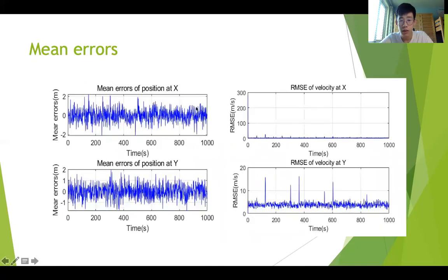After the simulation, let me show you the final result. We can see from the mean error graph that the mean errors in X and Y directions are within 2 meters. And on the right side, the root mean squared error graph, RMSE, shows the velocity error in the X direction is large in the initial state. We can see it's pretty large at about time 0. After that, the velocity error in the X direction is generally smaller than the velocity error in the Y direction. It is shown clearly in the graph.